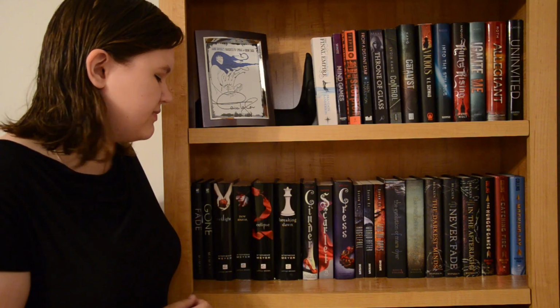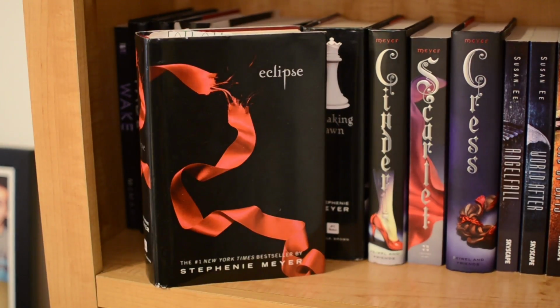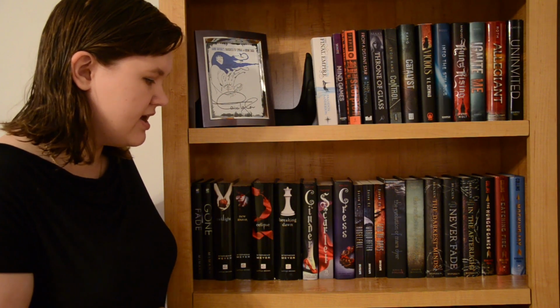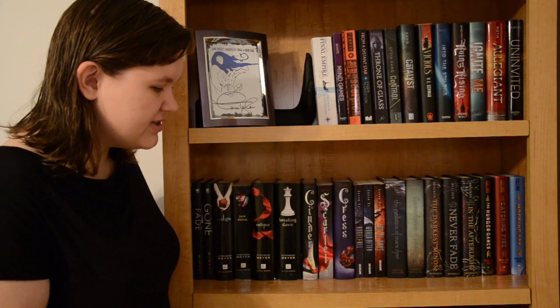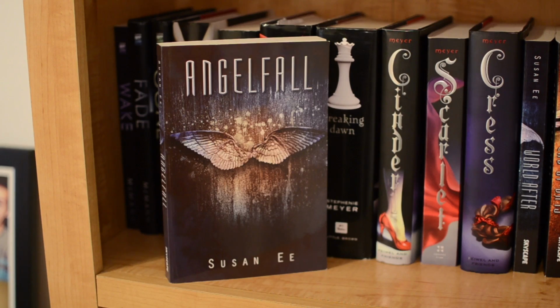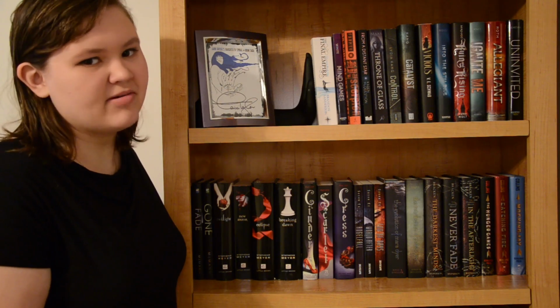Next, of course, is my Twilight series. So I have Twilight, New Moon, Eclipse, and Breaking Dawn. Next, we have my Lunar Chronicles collection. I have Cinder, Scarlet, and Cress. And then the next ones we have are my Angel Fall series by Susan Ee. So I have Angel Fall, World After, and End of Days. It's one of my favorite series. If you haven't read it, please read it.